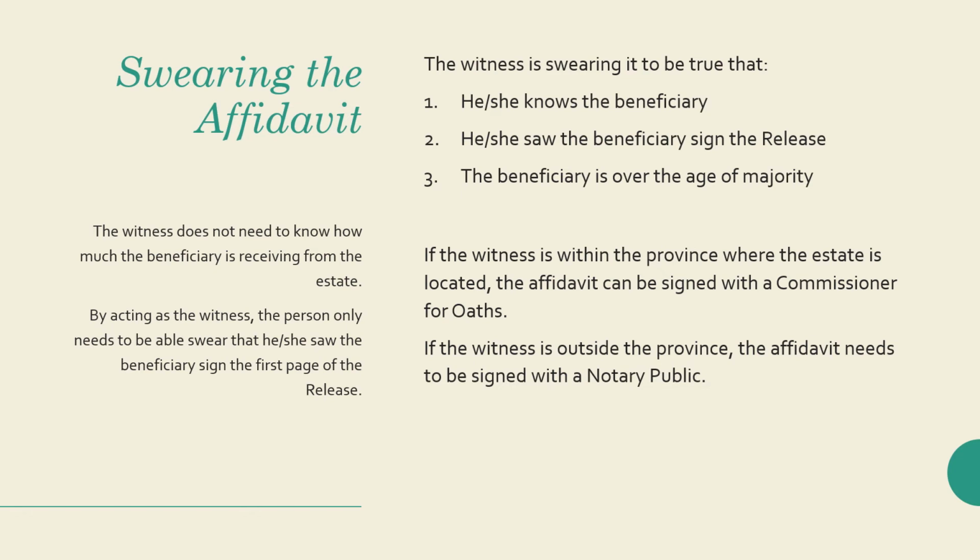Often, people choose to go to a local law firm to sign the release. This is because there are many people there who can act as the witness, and also they can have the affidavit sworn at the same time.